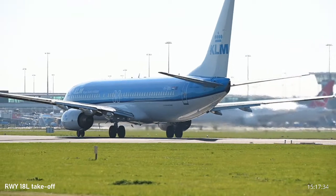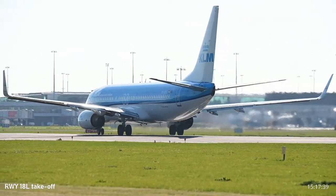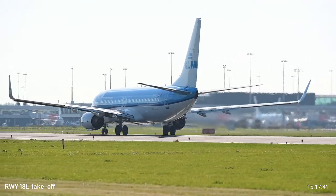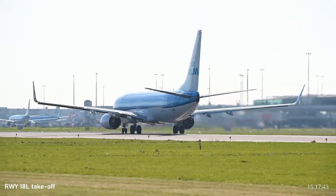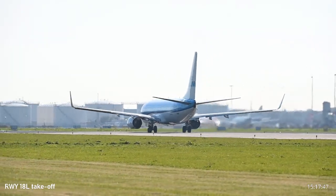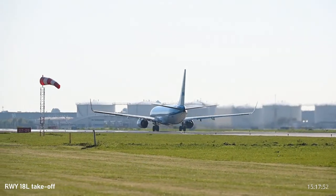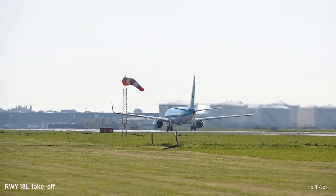I see a Turkish Dreamliner coming, well, not really coming our way, but my guess is it's going to come to 18 left. Because all the flights to Turkey usually depart from runway 18 left, which is the runway I am standing at right now.